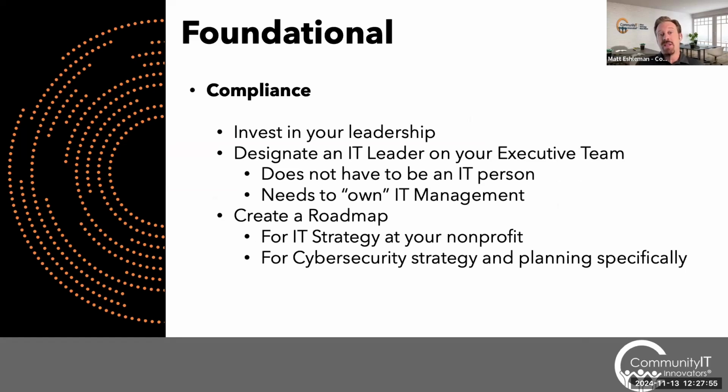When we get to the compliance layer of these foundational IT controls, there's not a lot of magic or special content here. The big takeaway is that organizations need to invest in their own internal leadership and capacity to make decisions about cybersecurity for their own organizations.